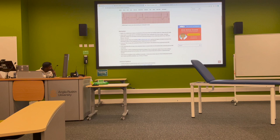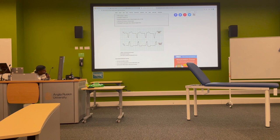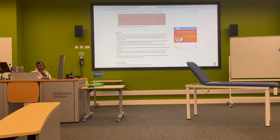Patients typically have a pre-existing left bundle branch block, which is here. Dominant S wave in V1. Broad notched M-shaped R wave, so it looks like a W in V1 and an M in V6. That's the left bundle branch block. That's all you kind of need to know, really. Okay? Have you got that? But yes, that's a little bit of extra to help you with your ECGs.